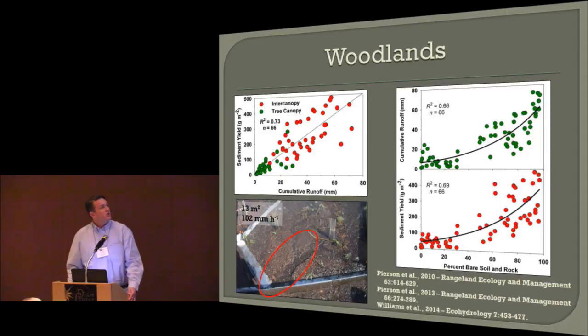And what we've seen across the sites that we've studied, you can look at the graphs on the right side of the slide, the upper being runoff and the lower graph being sediment yield, is that as the percent bare soil and rock, or if we lump those into bare ground, increases to about 50 to 60%, we start to see an increase in the rate of erosion. So that's increasing as you move to the right side of the graph there. And so again, that's the connectivity of processes at play, illustrated by the change in the amount of bare ground and what that does to the runoff and erosion rates.